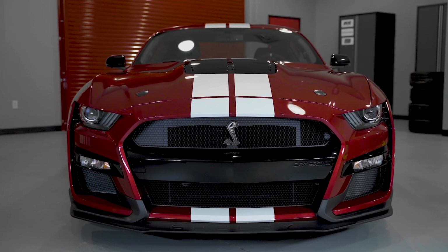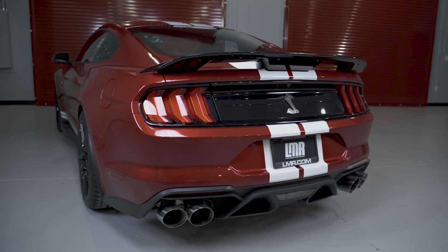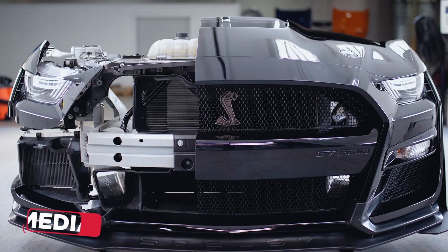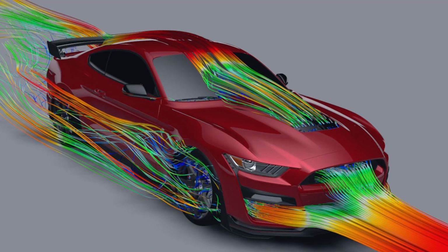Switching gears to the exterior, the GT500 received frontal and rearward enhancements, which is very typical for Ford engineers and designers when developing a car on an existing chassis. The GT500 not only offers menacing looks, but a ton of functional aero components as well.